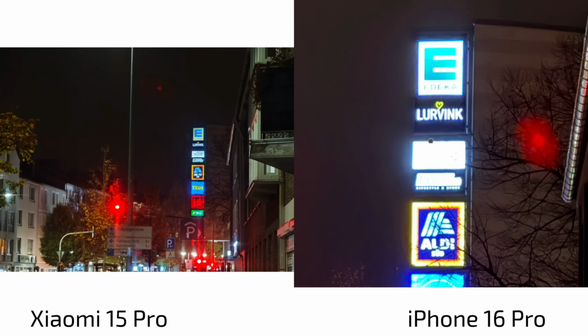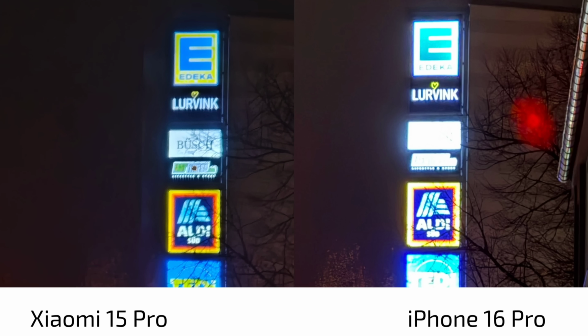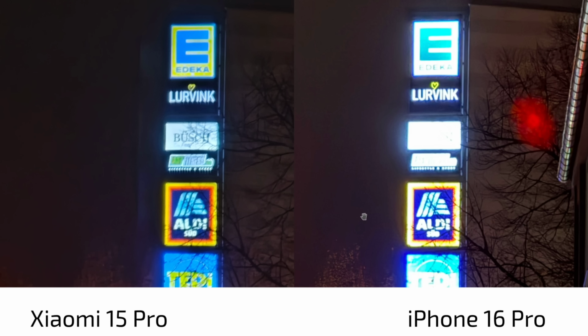But when we take a look at the HDR, the iPhone is doing much worse. So this is one reason where I would say, you look at this here, this bush is readable. This is like a bakery here in Germany. It's completely not readable here.